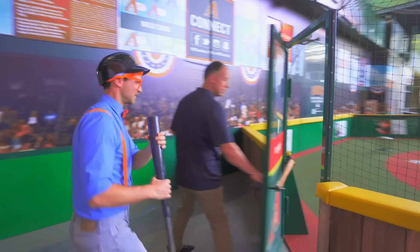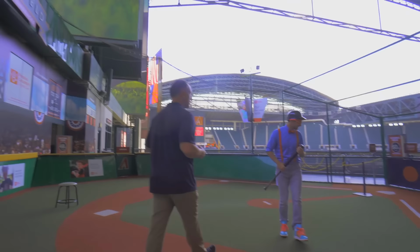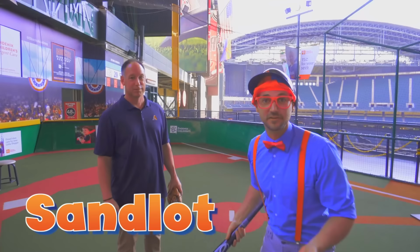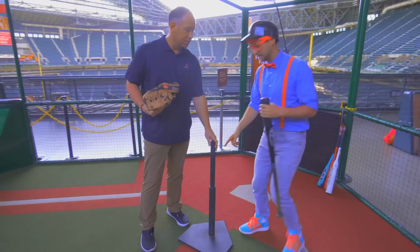Whoa. What is this place? Well, Blippi, this is our sand lot. This is where we're gonna teach you how to hit. It's a small version of the baseball field, and I'm gonna learn how to hit. Are you ready? Yep. Oh, what do I do here? This is a tee. Okay, a tee.